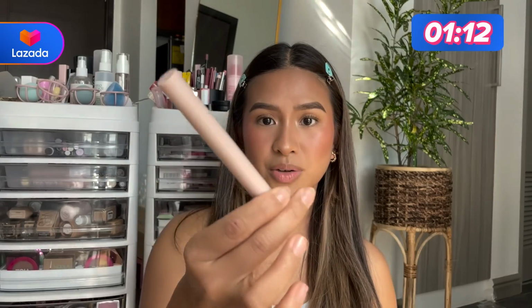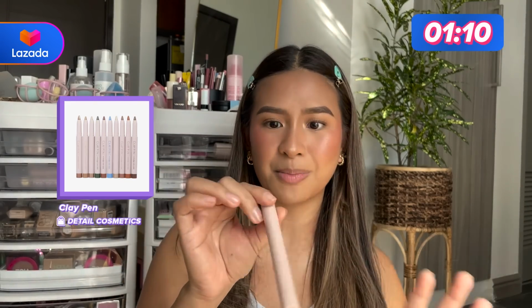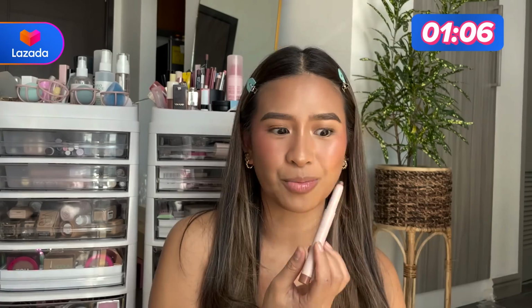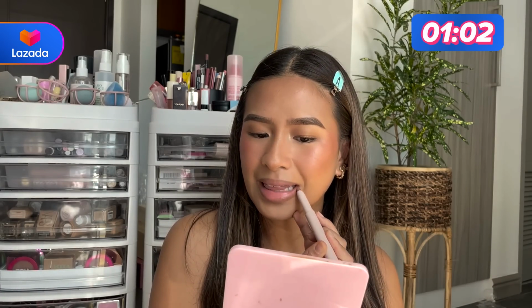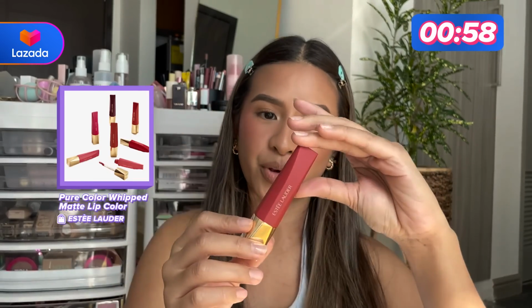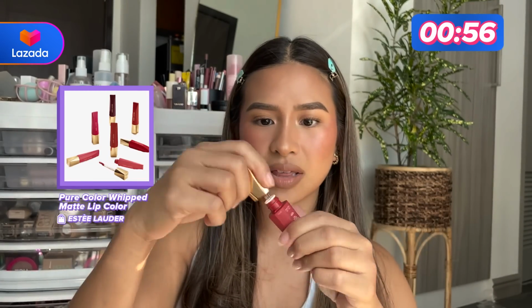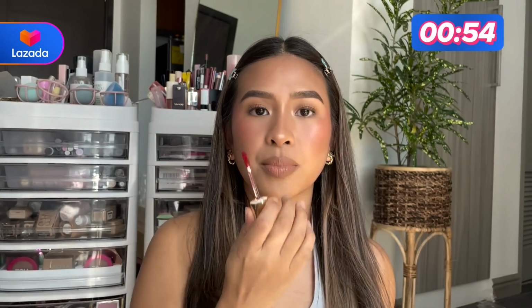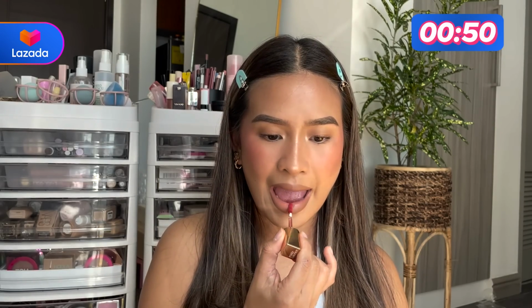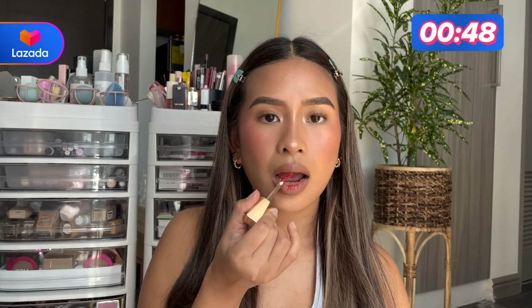For the lips, I'll be using the Detail Cosmetics Clay Pen in the shade Clay. You guys know I super love this as well. And I'm gonna use it to line my lips. And then I'm gonna take my Estee Lauder Pure Color Whipped Matte Lip Color in the shade Shock Me and put it just on the center of my lips.